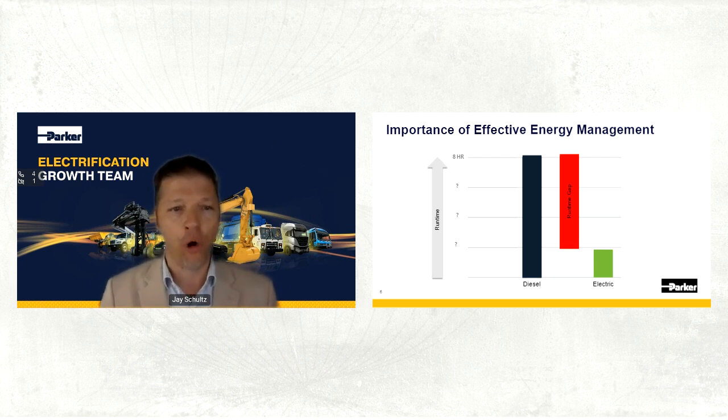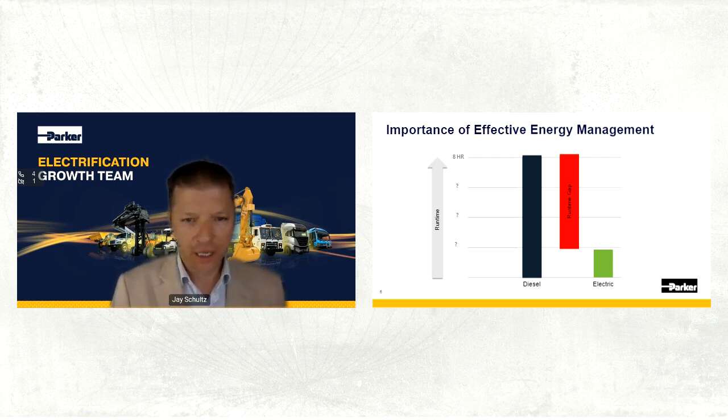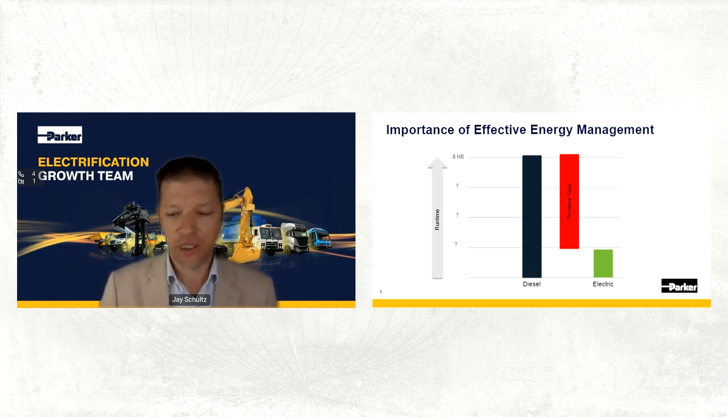And so the goal, I believe, for us as engineers and as suppliers is to figure out how we can close the gap between a battery electric machine and a diesel machine, given the limitations of perhaps the smallest battery pack possible to make our machines more cost effective. And that's what we're going to talk about a little bit here.